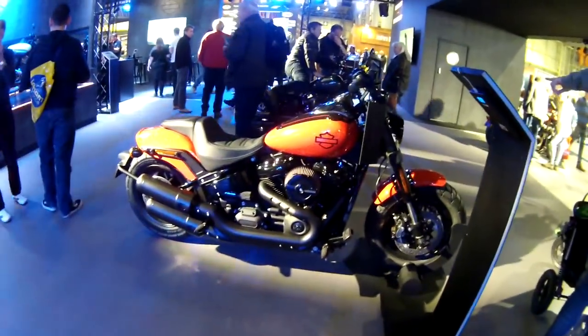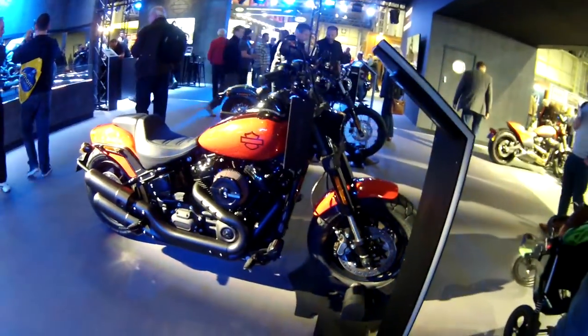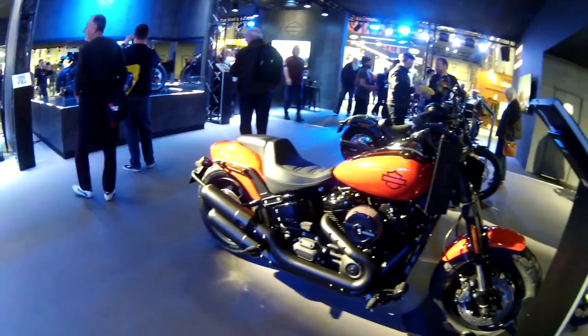That's a great colour, isn't it? I mean, you've got to be confident to have that colour, granted, but that is a great colour. Dare I say it, the LiveWire isn't really attracting as much attention as I thought it would.